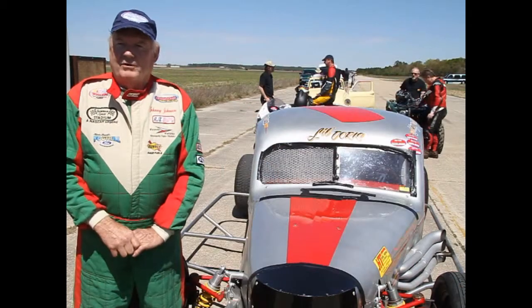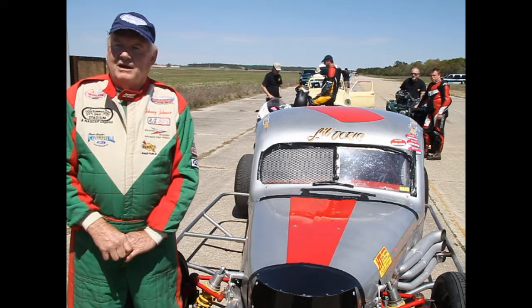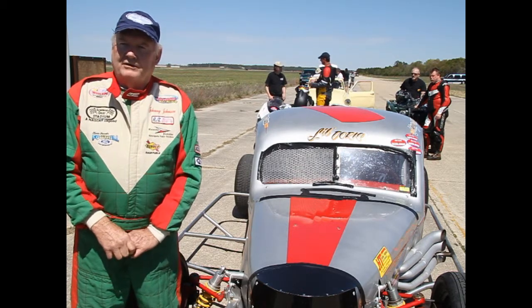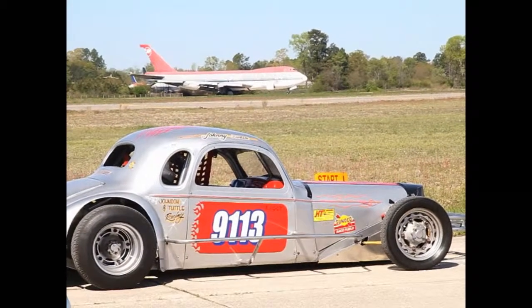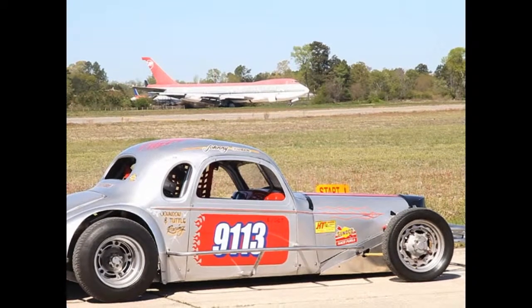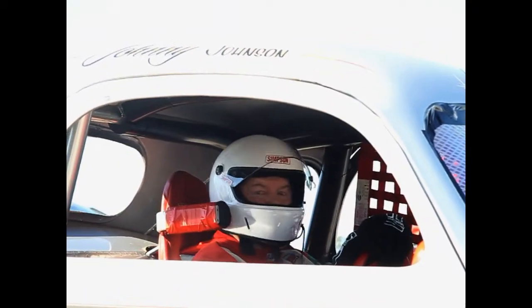I'm Johnny Johnson, Winston-Salem, North Carolina. We came down here last year and the record was 137.7. And we ran 143.6 and then 145 something, and then set the record at 147.7. Yeah, running an inline 6-cylinder, 258 cubic inches. And this year we're down here, and our goal is to run 150 mile an hour, which we haven't accomplished yet.